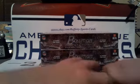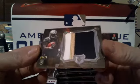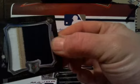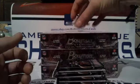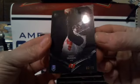All right, here we go. Good luck, everybody. Box number 1. Let's see some massive hits. All right, first box topper. 3-color, Brandon Cooks for the Saints, 5 of 75. Got a Robert Heron, Buccaneers, 5 of 75. These cards are so dark, it's hard to see them.